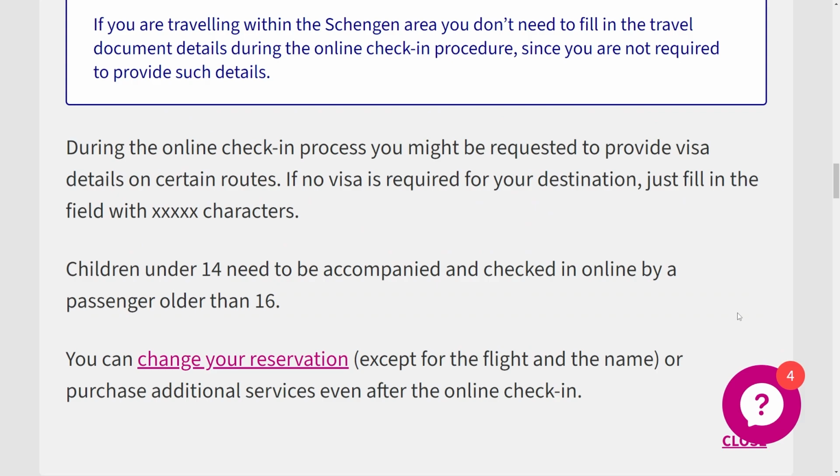During the online check-in process, you might be requested to provide visa details on certain routes. If no visa is required for your destination, just fill in the field with XXXX characters. Children under 14 need to be accompanied and checked in online by a passenger older than 16. You can change your reservation except for the flight and the name, or purchase additional services even after the online check-in. So that's how you can check in online with Wizz.